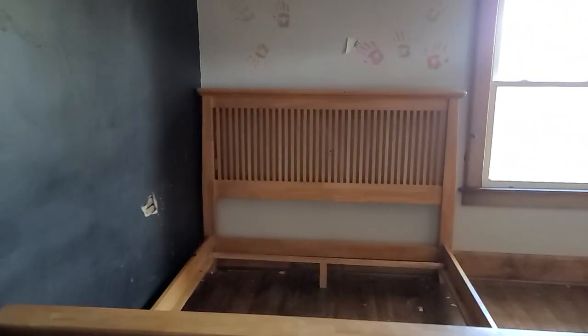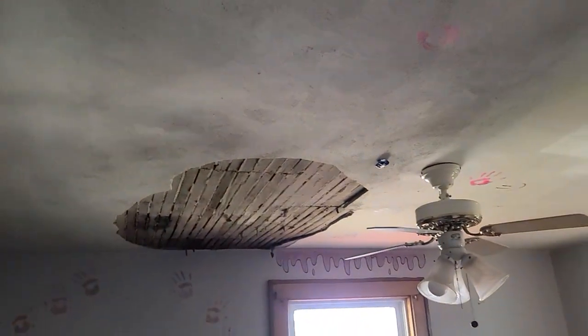Now we're in the hallway. We'll start with the first bedroom. This is where some of the drywall work will need to be done. You can see it has very nice floors in it, but again, it just needs cleaned up, straightened out. But it has these real nice doors, heavy wood doors. We'll go down the hallway. This is the second bedroom.